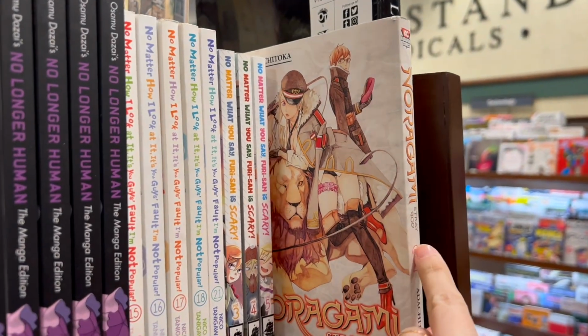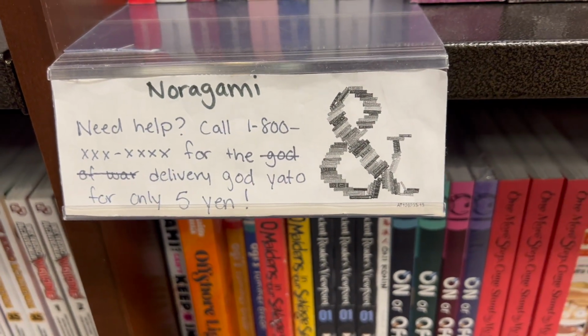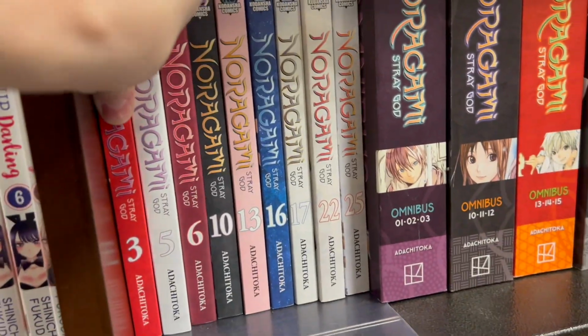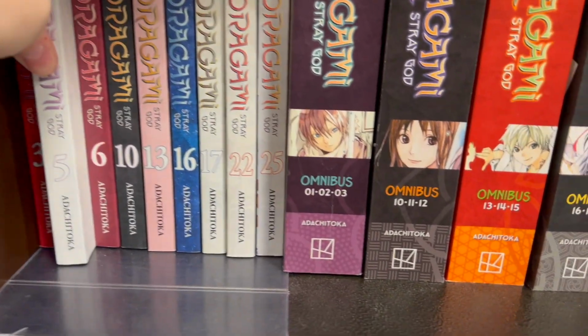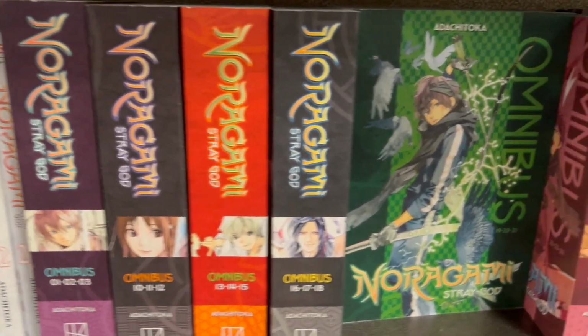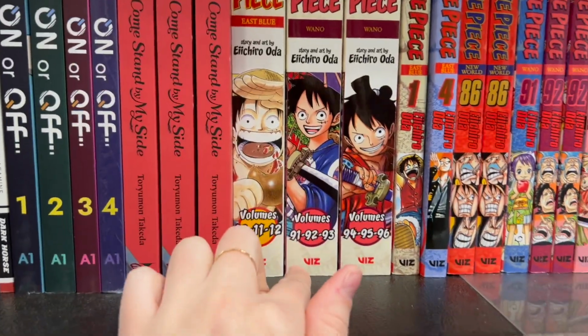Noragami. They don't have a volume 1, but there are some volume 2s. And the series is really long, right? And look at this card. I love it. Love, love, love it. It's really long. I don't even know, is it ongoing? Because they have up to volume 25 here. And then omnibuses, which is good to see. Different options for you.